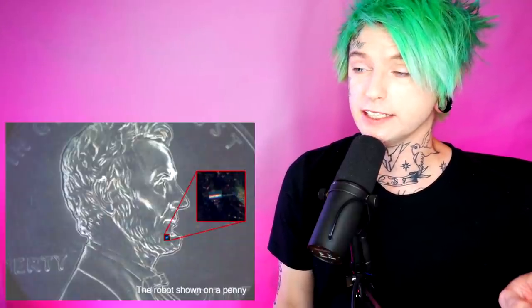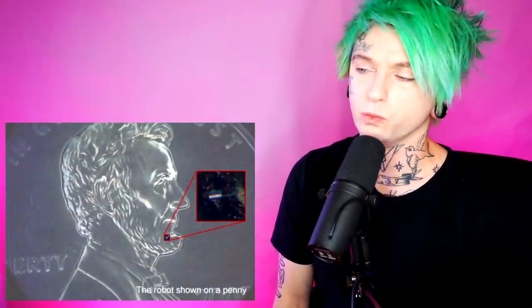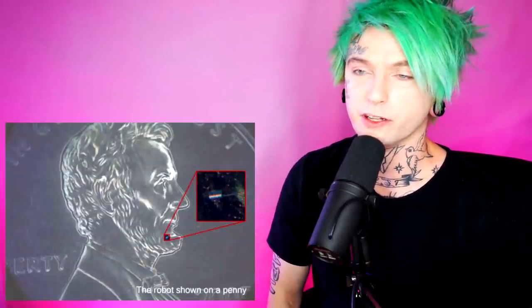Very small, very tiny. This is the type of stuff that could really help in the health field. I'm not sure of all the applications, what they're using things like this, if they're even using them at all yet, but I know this technology is developing and it's pretty cool.